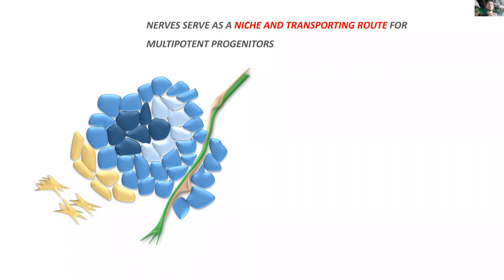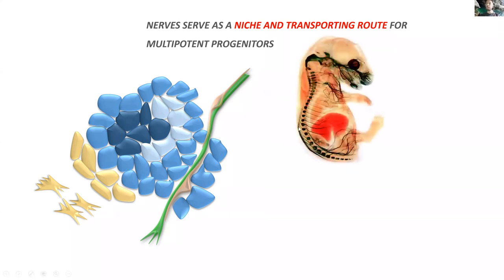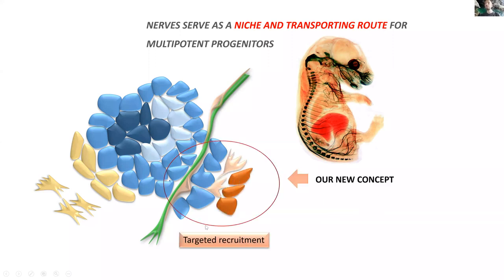So navigation in neurons is a very old thing, and these cells basically just use it. They don't probably need to have their own navigation principle. They just follow the nerve, they overpopulate it. And then what can happen is that somewhere in the embryo, a signal might come that will recruit these cells, and they will separate from the nerve fiber, for instance, and they will generate the cell type which is needed in that location. And we call this concept targeted recruitment of Schwann cell precursors into what is possible by the neural crest phase.